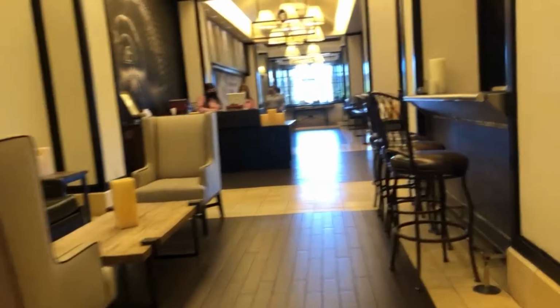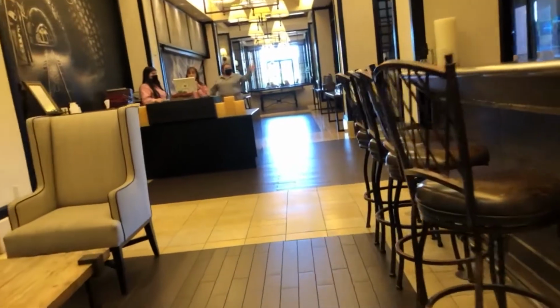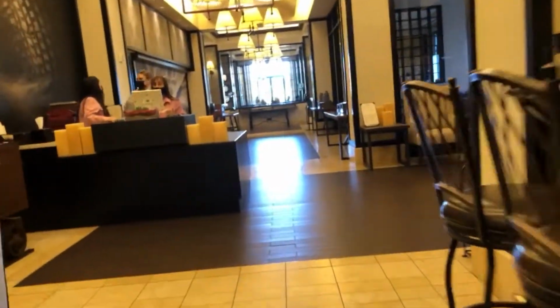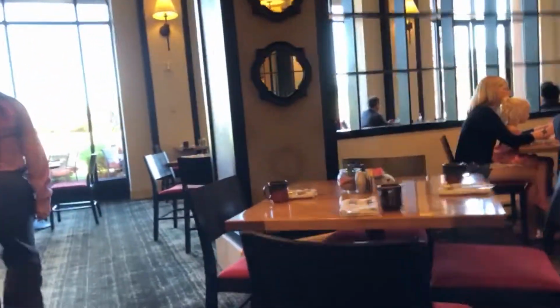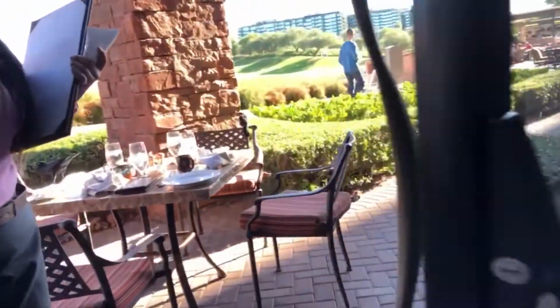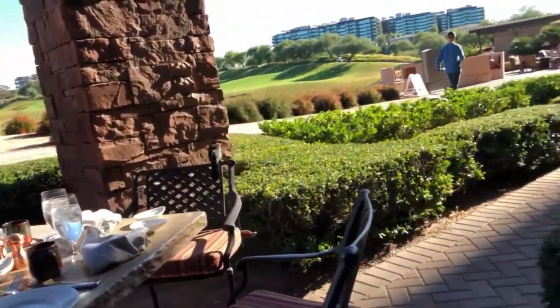There's several places to eat around the resort, at the pools, and a couple places out at the golf course. Nellie Cashman's was the upper scale restaurant at the resort. We had dessert there one night, dinner one night, and breakfast another day. They have a good amount of indoor seating here in a nice environment, and also a decent amount of outdoor seating. And their outdoor seating is covered in this case.